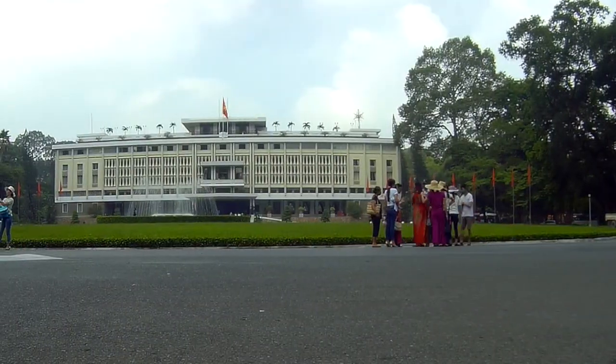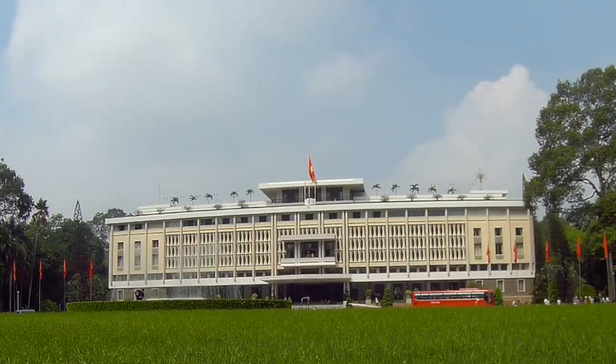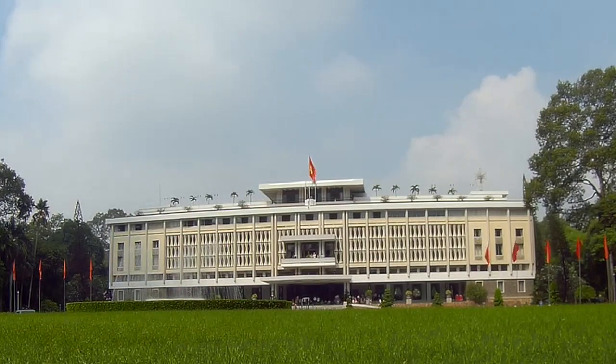I highly recommend checking this place out if you're in Ho Chi Minh City. It's definitely worthwhile checking out. It's such an important building in terms of the history of this country as it is today.